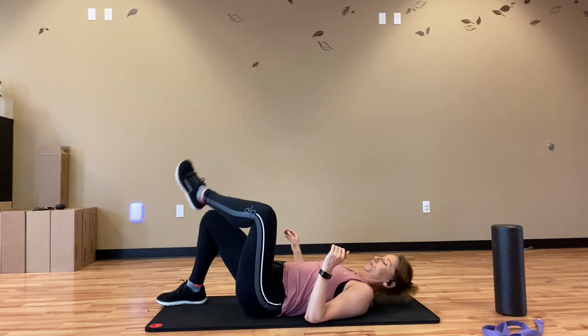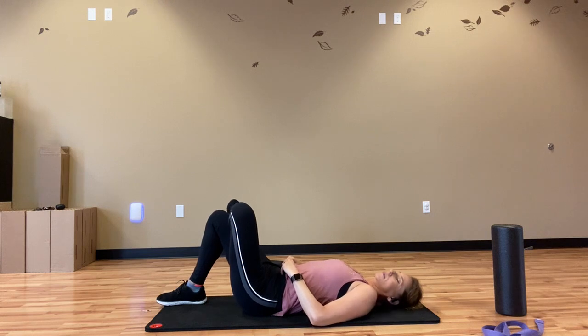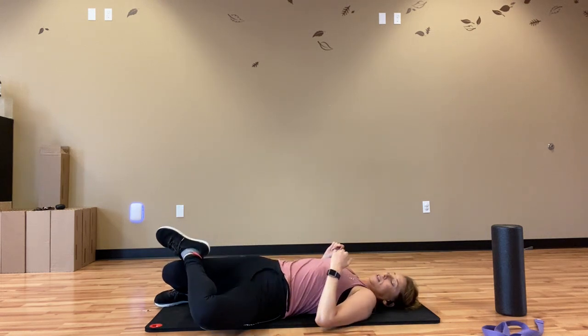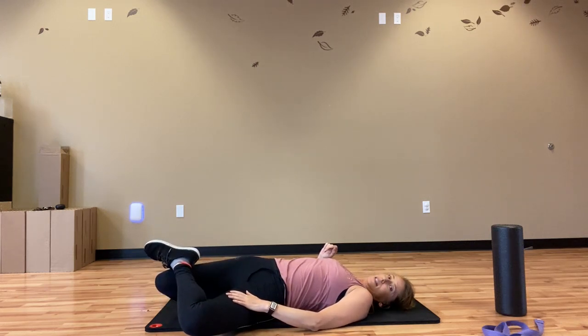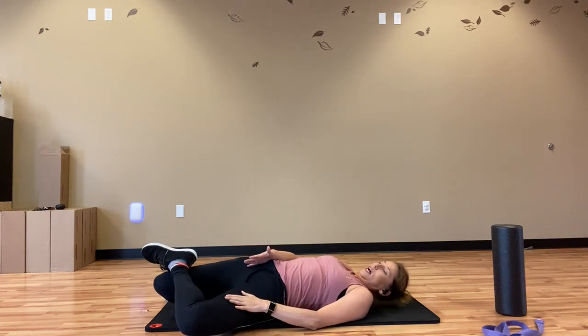The last stretch I want to show you is going to be, we're going to start in a figure 4. So I'm going to cross my left ankle over that right knee and just let those legs go over to the left. You can heel toe your right foot to the right slightly and just let the weight of your left leg help to open up this inner right thigh.